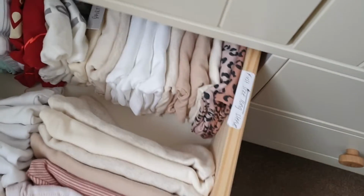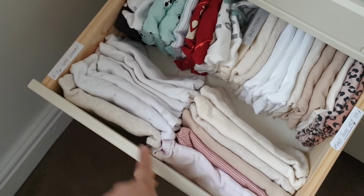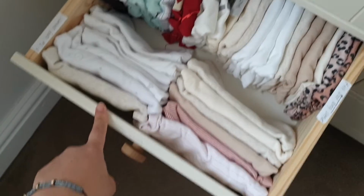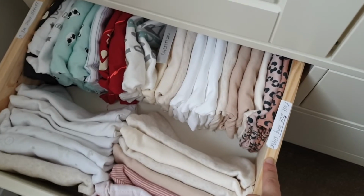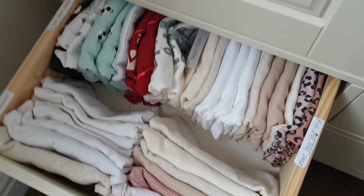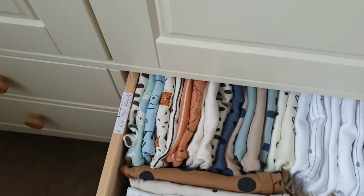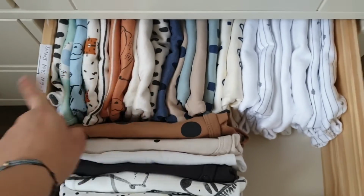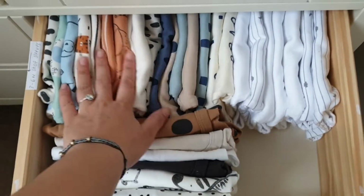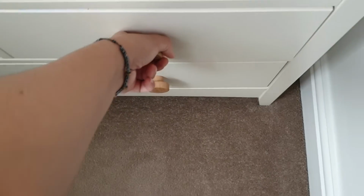And then in here, this is the first drawer that we used. So we've got 0 to 3 long sleeve vests, 0 to 3 short sleeve vests, and then first size long sleeve vests. And then in here, we've got 3 to 6 month short sleeves. I don't know why I've done the arrow pointing that way, but it should be the other way. 3 to 6 months, and then 3 to 6 months long sleeve here. And that's pretty much their wardrobe and their clothes.